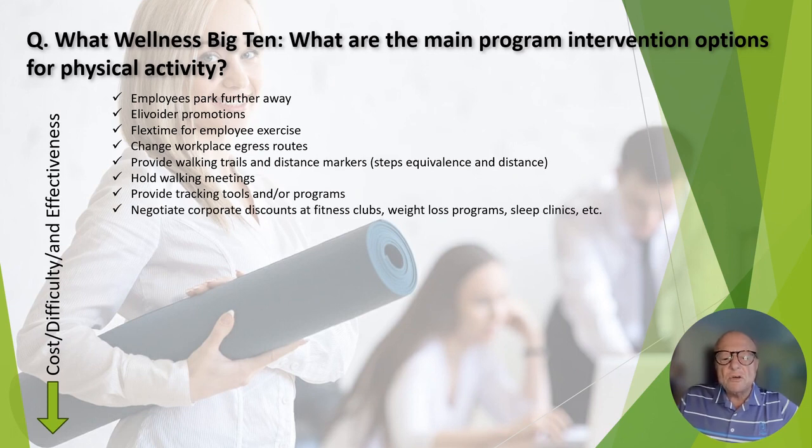You can also negotiate corporate discounts at fitness clubs, at weight loss programs, sleep clinics, and other areas, so we have the whole area of corporate discounting. We can also form walking clubs and support those walking clubs, and the walking clubs can have different levels of intensity and distance as part of the ways in which they're structured. So a variety of different options and alternatives in terms of walking clubs.